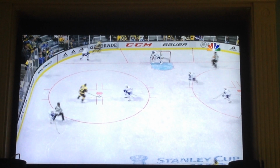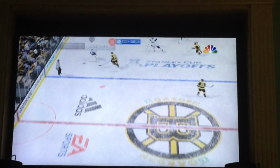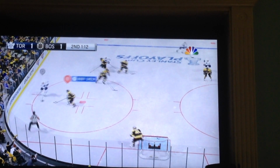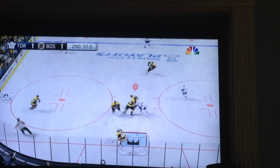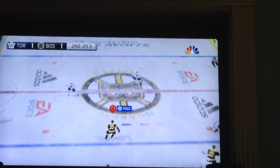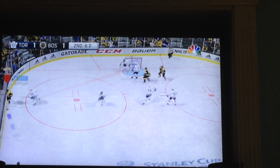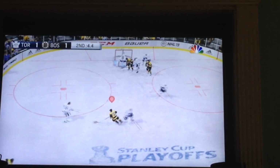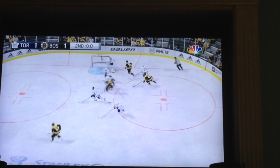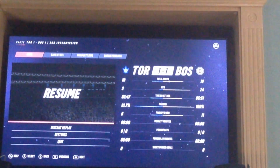It's up. Oh, lost the faceoff, but I have the puck. Wait, do I? Oh, now I don't. Shoot. Aww. Man. One guy doesn't have his thing on. Shoot. And that's it for the second. Alright, second period is over. It's still a 1-1 game.